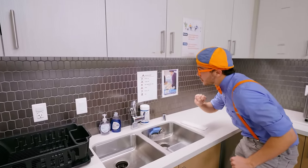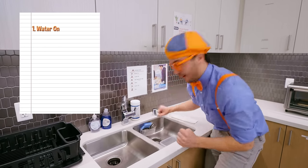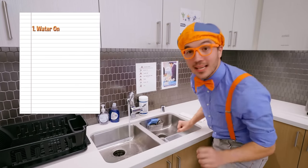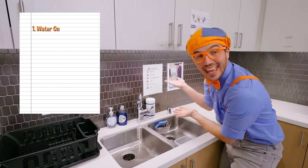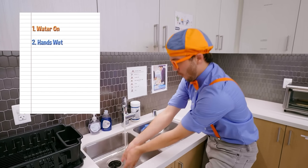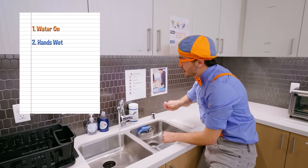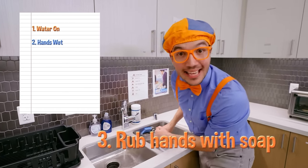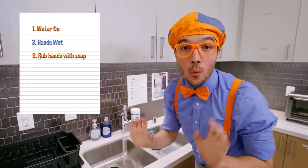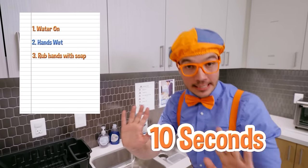Step number one says, water on. Okay, here we go. Whoa. Okay, step number two, hands wet. Now that my hands are wet, we can go to step number three. Rub hands with soap. And because we want squeaky clean hands, we want to make sure we rub our hands with soap for longer than 10 seconds.